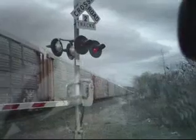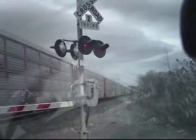Taking my plate number down. Sounds like we got a CSX employee either.